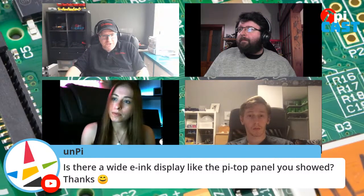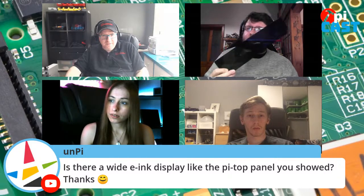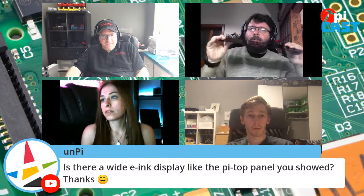So Unpi asks, is there a wide e-ink display like the Pi top panel you showed? This thing? No, this is just a piece of acrylic, Perspex.